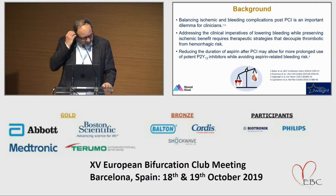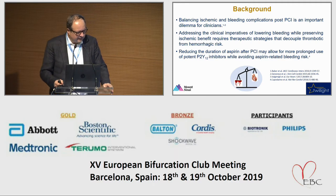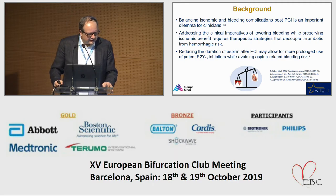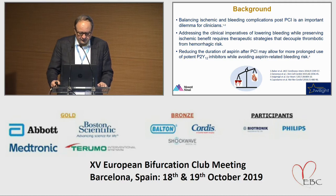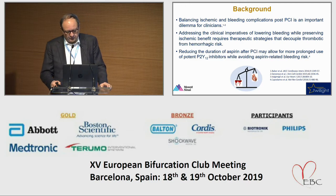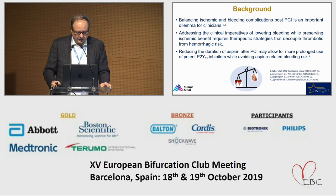And the background basically is that there's a need to balance the ischemic and bleeding complications after PCI. And the idea was that addressing the clinical imperatives of lowering bleeding while preserving ischemic benefit requires therapeutic strategies that decouple thrombotic and hemorrhagic risk. Reducing the duration of aspirin after PCI may potentially allow for prolonged use of potent P2Y12 inhibitors while avoiding aspirin-related bleeding risk.